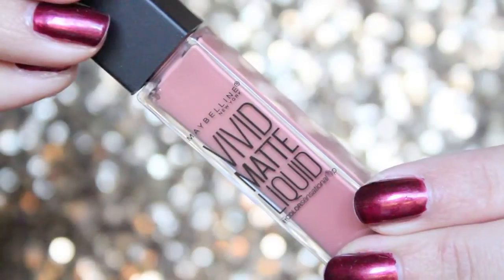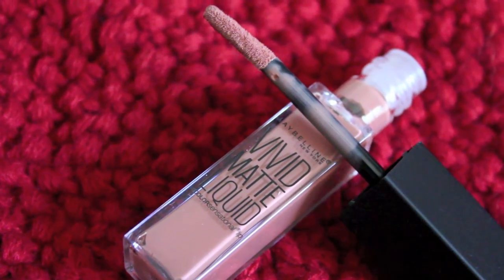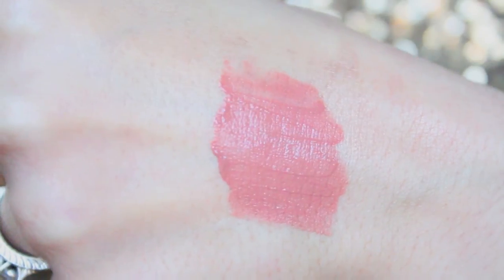This next product is a lip product, and it's the only lip product I've picked up, surprisingly enough, because I love lipstick. But it's the only one that really intrigued me, and it is the new Maybelline Vivid Matte Liquid Lipstick in the shade Nude Thrill. And I'm wearing it right now. It's just a gorgeous everyday, I think universally flattering nude. It does come on a little shiny at first, but within 10 minutes it dries to a nice matte finish.